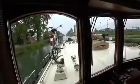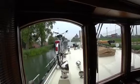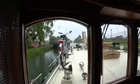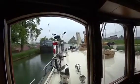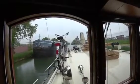Well, we're through the first lock for the day. I think we've got about 5 locks to negotiate today, over about 20 kilometres. Off to our right there is a loading point, most probably grain of some sort, and it's loading a barge up ahead at the moment.